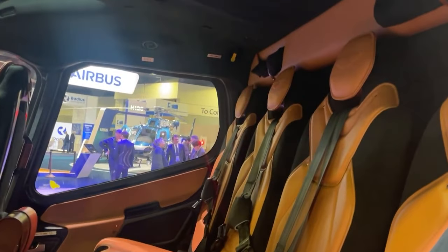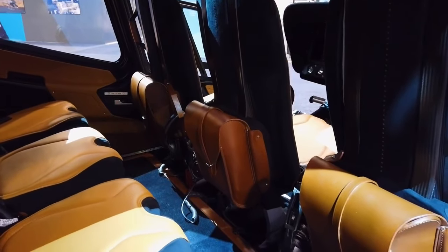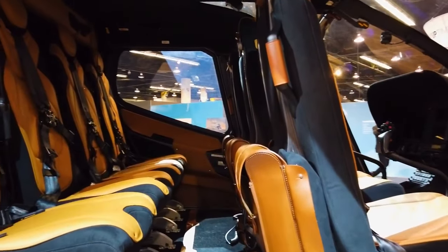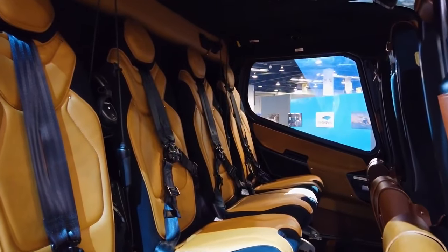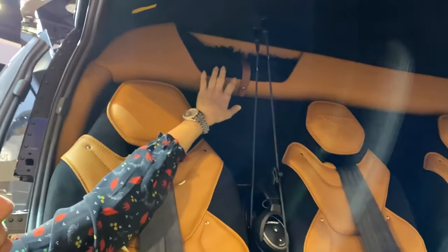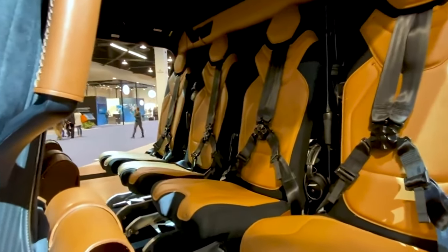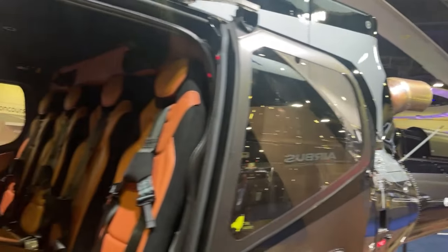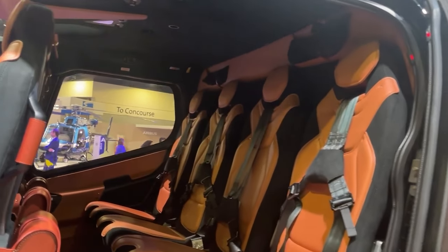Storage options are thoughtfully designed. Side pockets near the seats offer convenient storage for personal items like phones, wallets, or documents. Additionally, the cabin includes cup holders for both cold and hot beverages. For those who need to charge electronic devices, multiple USB ports are seamlessly integrated into the cabin's design. While not as flashy as other features, the safety amenities are top-notch.